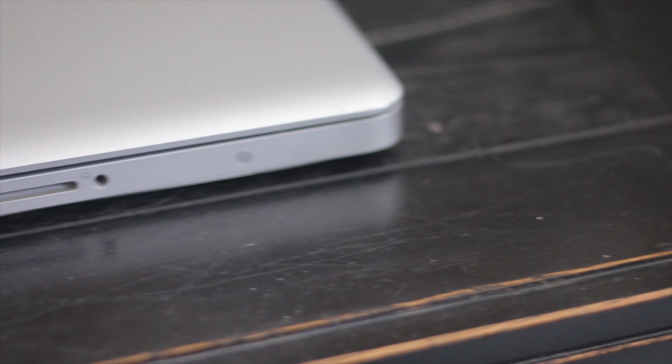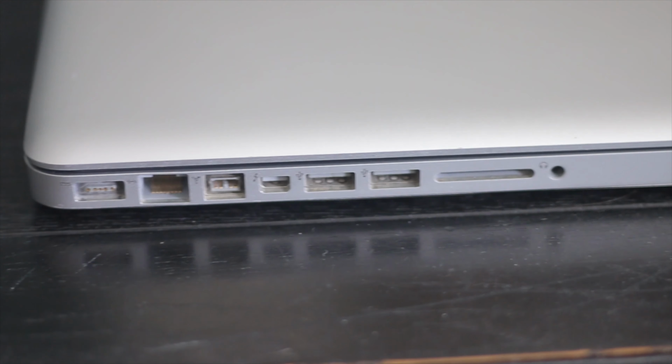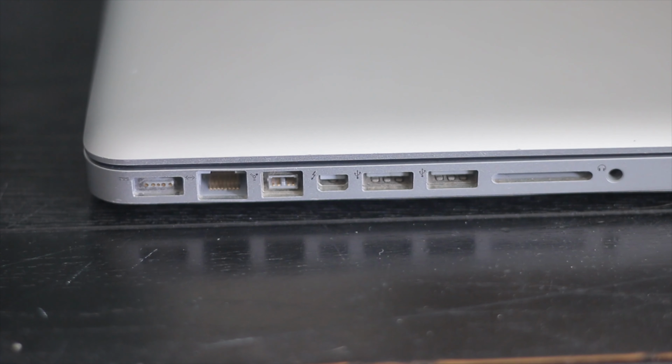And the I/O on this MacBook also doesn't disappoint. It's got two USB Type A's, an Ethernet port, a Thunderbolt 2 port, a Firewire port, an SD card slot and a headphone jack. So it's still pretty good, but it doesn't have Thunderbolt 3, which is a bit of a bummer for some, but for me, I just don't have anything that is Thunderbolt 3. But for the average bloke, it's fine.